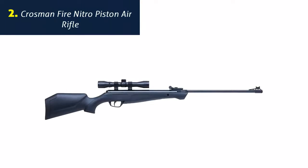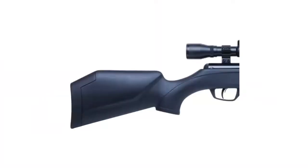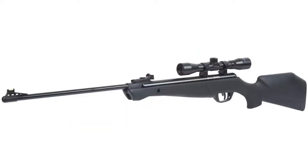Number 2. Crosman Fire Nitro Piston Air Rifle. The Crosman Fire Nitro Piston has a very interesting design. Instead of a break barrel design that utilizes a spring to hold tension as a power plant, it uses a gas piston. In theory, this results in higher durability for the power plant of the rifle and gets rid of the problem of spring fatigue, where leaving the rifle in a cocked position wears out the spring.